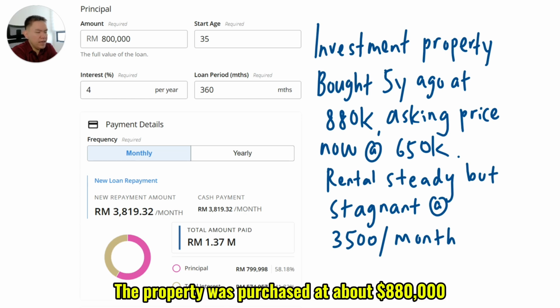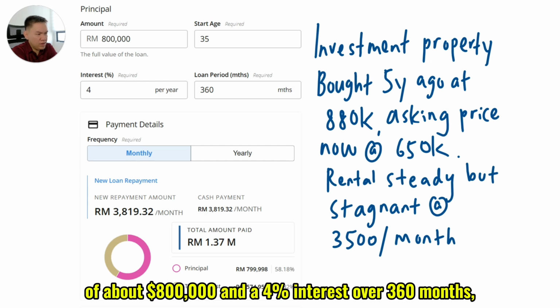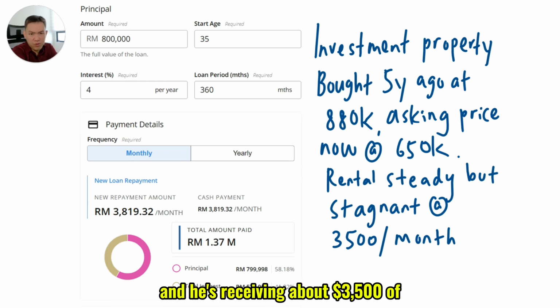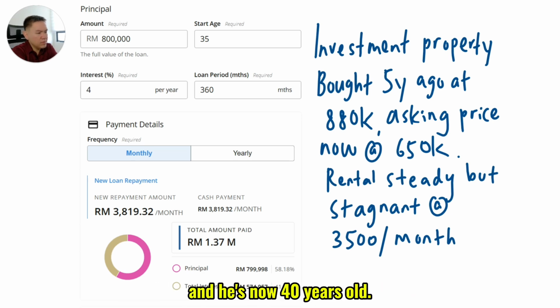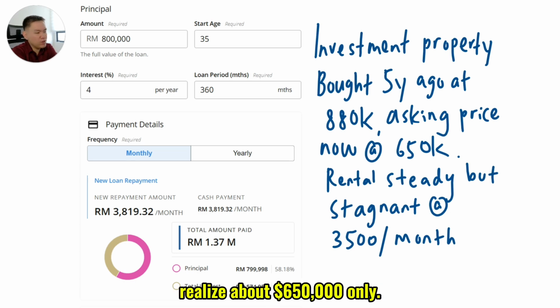The property was purchased at about 880,000 5 years ago with a 90% loan of about 800,000 at a 4% interest over 360 months, paying around 3,008 every month to the bank, and he's receiving about 3,005 of gross rental a month, so that results in a slight deficit. 5 years ago, the client was 35 years old when the loan was taken and is now 40 years old. Current market price, when he checked, realized only about 650,000.